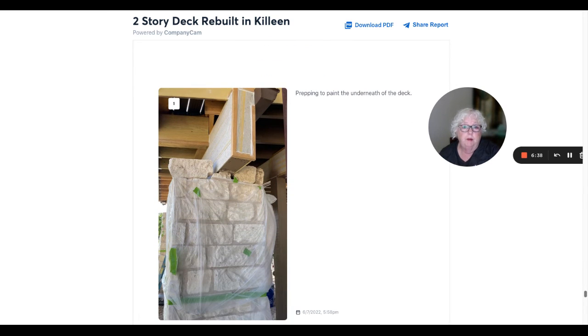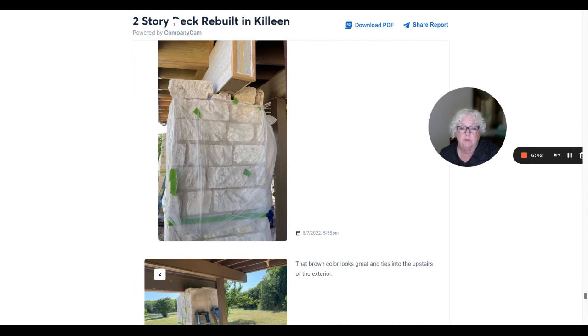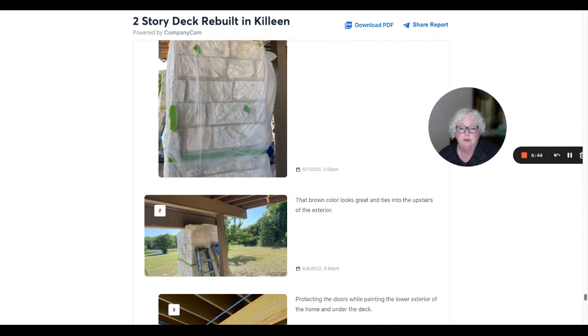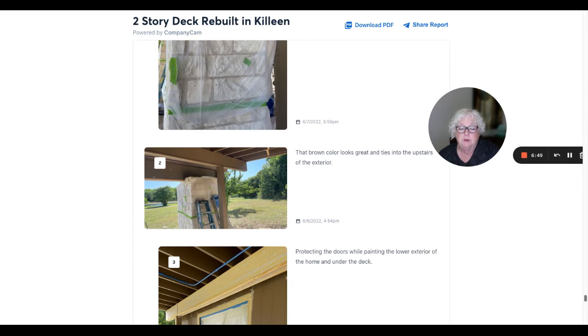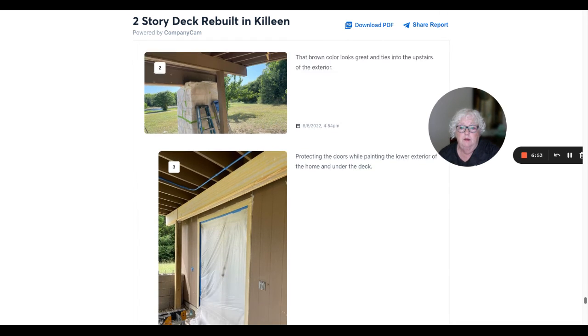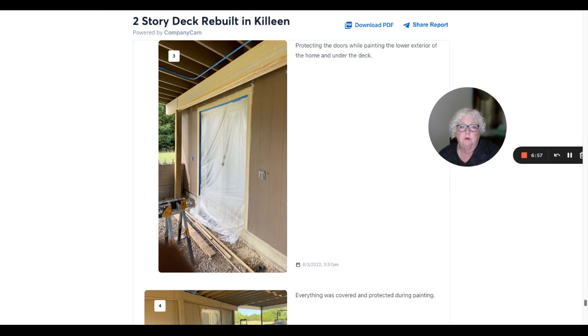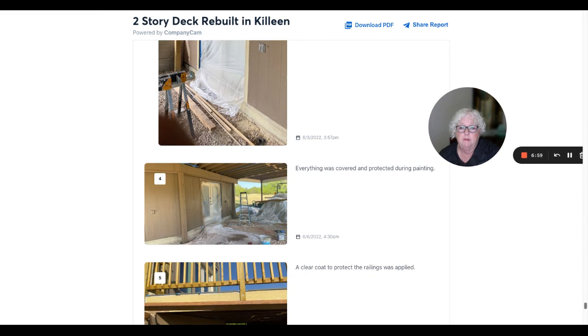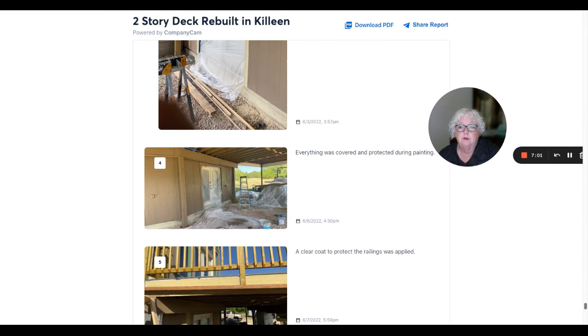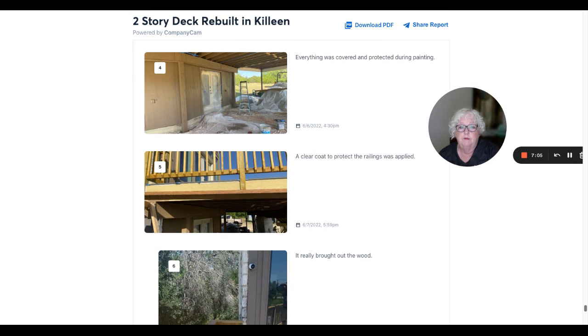Here the guys were prepping to paint underneath the deck, and so you can see they covered these stone pillars to protect them. The brown color looks great and ties into the upstairs of the exterior that also has that brown color. They protected the doors while painting the lower part under the deck. You see all the plastic down there. They're just trying to keep things protected that don't need to look brown.